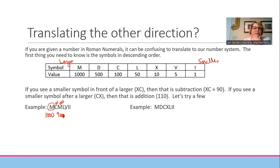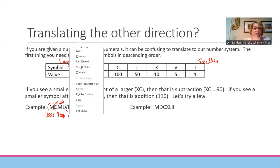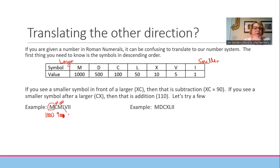Okay, L is 50. V is 5, so that's cool. We're still going smaller. And then 2 I's or 2 1's, again, smaller. So it looks like we are at 1,957 or 1957 if we're talking about it as a year. All right, cool. Let's try one more.